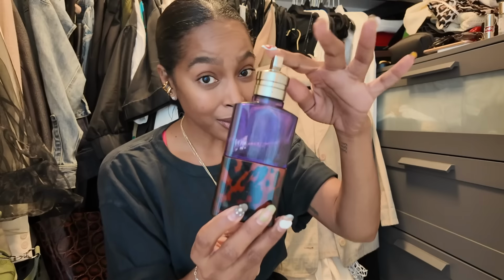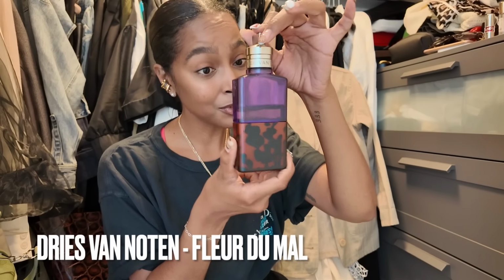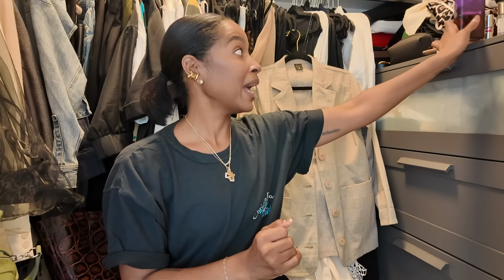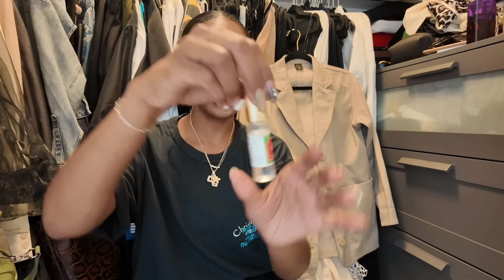Y'all remember when I bought the Dries Van Noten Fleur de Mal fragrance? It takes me a year and some change to get to this level of perfume use. That is how often I use it. And then I also use this amber roll-on oil that you can get on Amazon, but I got it from a brand called Cotton on the Lower East Side. And I layer it because this Fleur de Mal has notes of amber. This mixed with this, it just amplifies it.